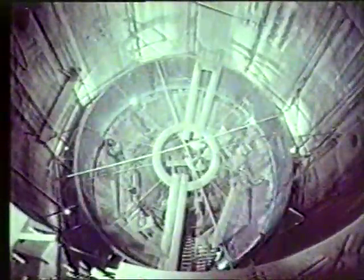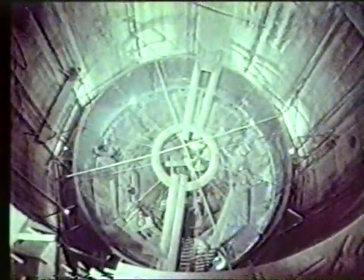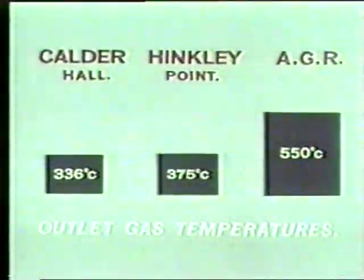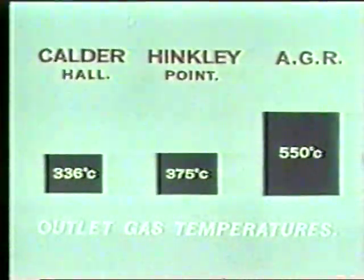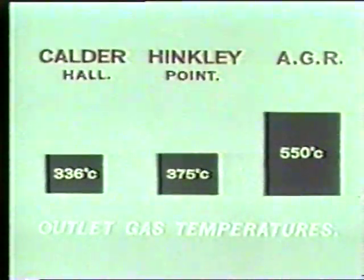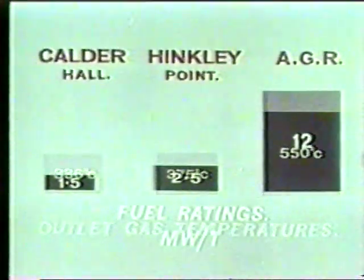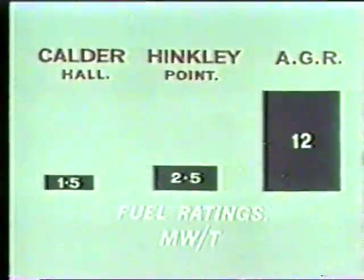The United Kingdom program has developed continuously from Calder Hall, and it is interesting to compare the reactor parameters at various stages. Outlet gas temperatures will rise from 336 at Calder to 550 centigrade in the advanced gas-cooled reactor, while mean fuel ratings will have increased by 7 or 8 times.